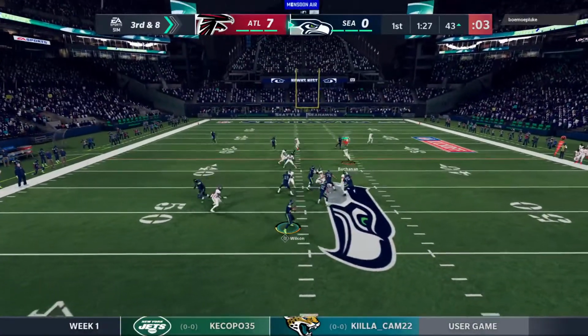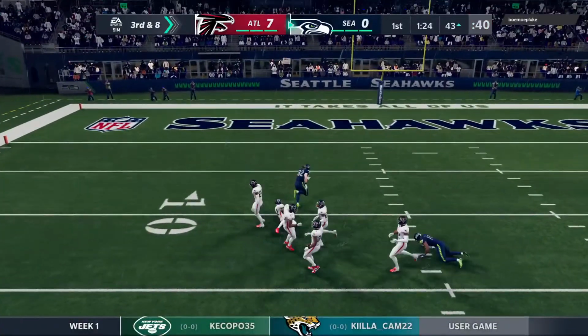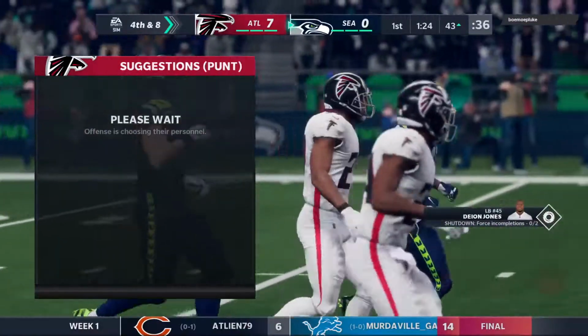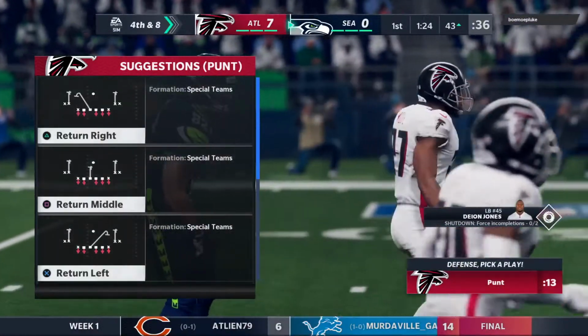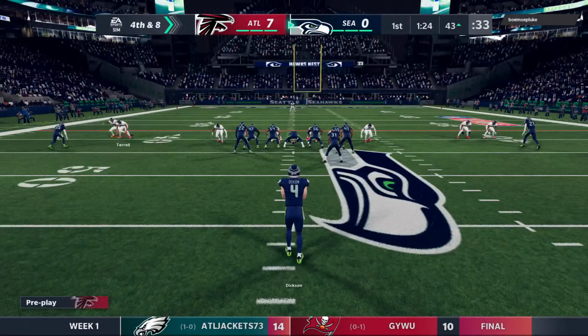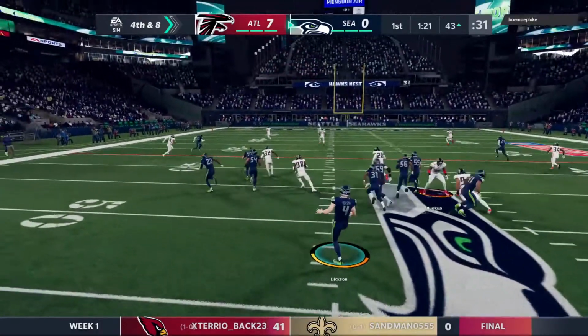From the shotgun, Wilson. Going to look deep for Wilson, and the throw there is going to be incomplete. And that's one of those plays where it's hard to keep 2 eyes on the football when you know the contact's coming, let alone getting 2 hands around it, hugging it to your body, and absorbing the hit, even for those big tight ends who you would think could absorb that contact.